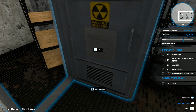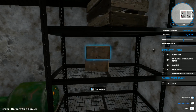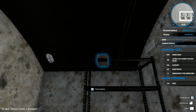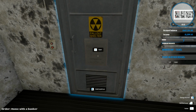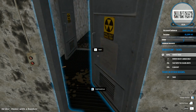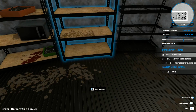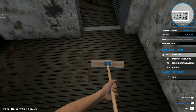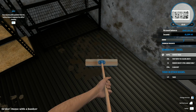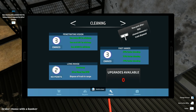Get rid of the toilet. That one can stay. And then a few up there. Oh, there's one up there. Right, so I've removed the trash. In this room, remove trash. Remove objects. We'll start working from here now. And I'm going to go through and I'm going to clean everything, because we've got our work cut out. So we're going to need a new cleaning skill. New cleaning skill! We've got the Ultra Hyper Mop 2018.